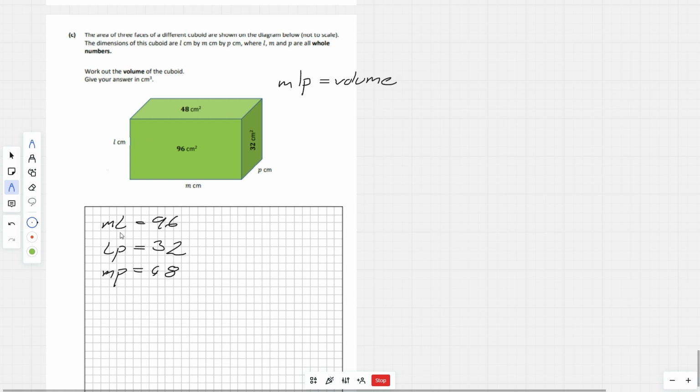Now, let's see what happens if we multiply all of these by each other. I'm going to do ML multiplied by LP multiplied by MP. Another way of writing that, without the multiplication sign because the x can be confusing, is to write it like this in brackets. Then I'm going to remove the brackets. So it's going to be ML, LP, MP.